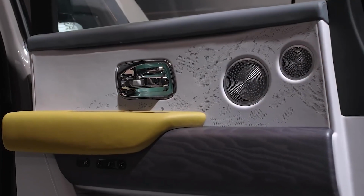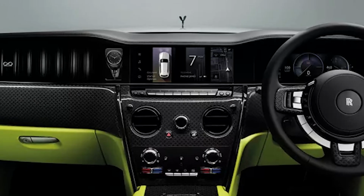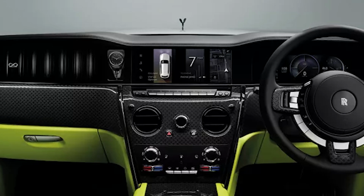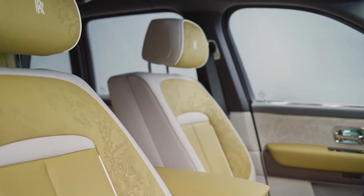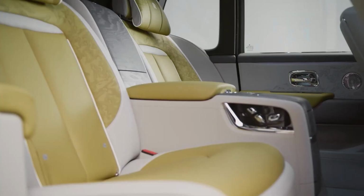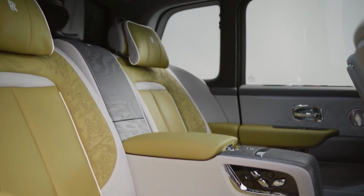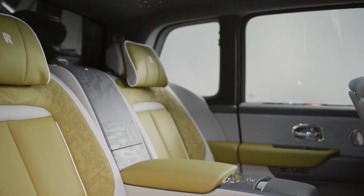Furthermore, the company recently added a stained ash wood trim option, as well as a new glass panel that integrates instruments and infotainment. With the 2025 update, the Cullinan also got new patterns for the upholstery that constantly change shapes, reflecting the clouds of Goodwood where the company's headquarters are located.